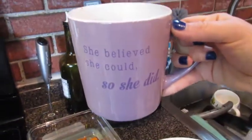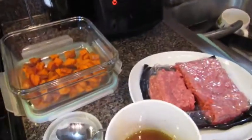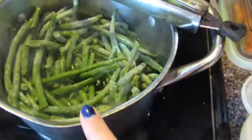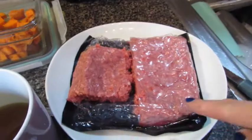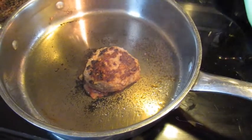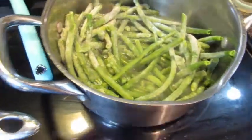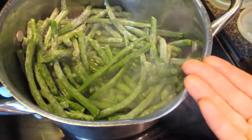So I'm actually drinking a cup of broth right now. But I've got some sweet potatoes in the air fryer for Taylor, because she's going to have the sweet potatoes, chicken, and then this is the pound of ground beef that we have, and I just cut out a square, and I'm making her just a hamburger patty, because she's not going to want to eat what we're eating tonight, and this just is easy because we're already making green beans as a side.